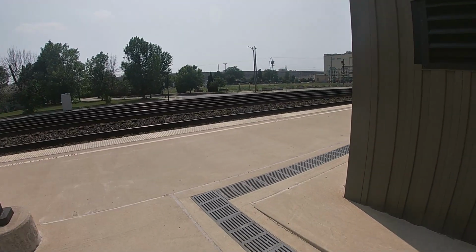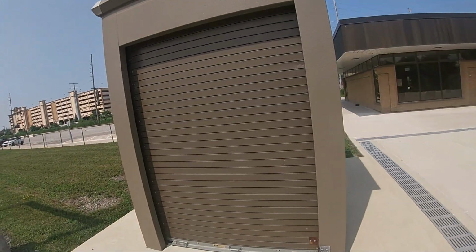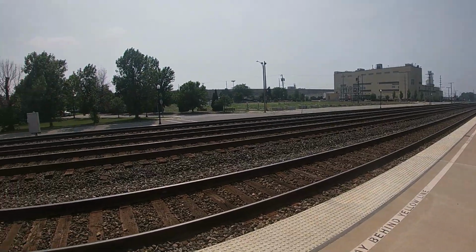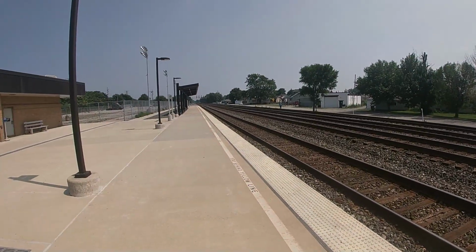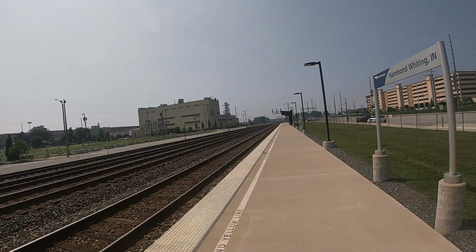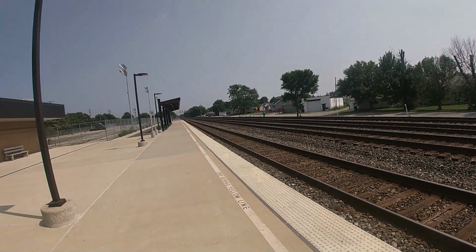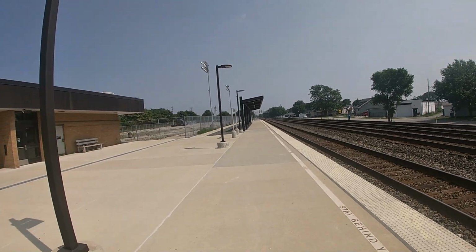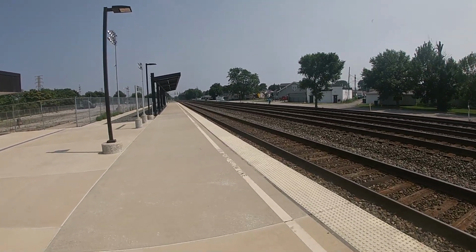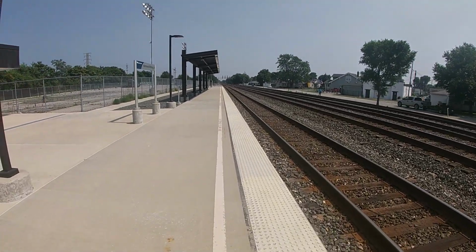As far as I know, the station should be locked because it's unmanned. But you see this is the wheelchair lift here, like always. You see all the tracks. You got 1, 2, 3, 4 sets of tracks, wide as can be, going all the way down in both directions. Since we're so close to Chicago, a lot of freight trains pass through this area, so there's definitely a lot of space here. You see our platform goes down this way. Doesn't look like there's too much else to see down here other than the platform itself.